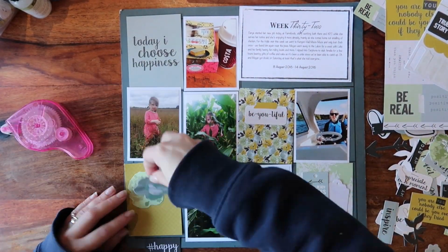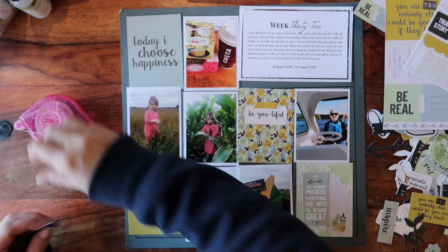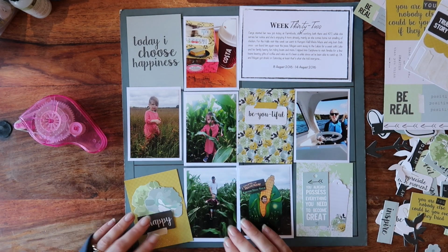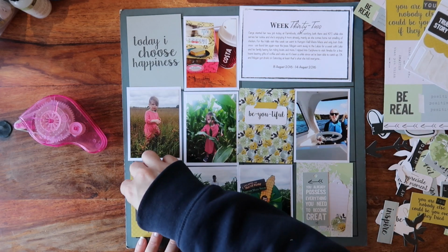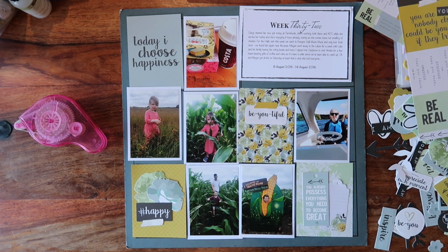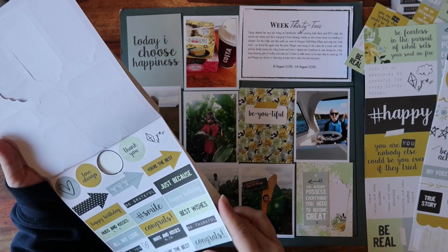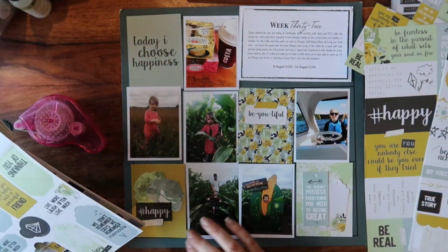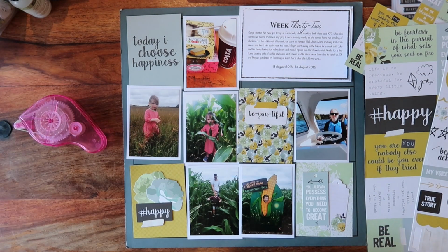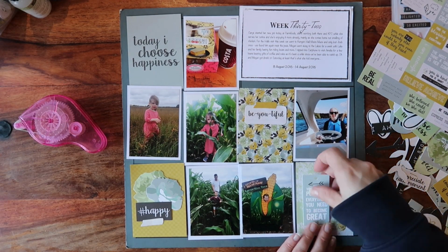So after messing about with a few different bits, I find that I'm liking the way the layout's looking, the composition across each page. So I'm going to stick down my little flowers along with my little #happy and my little washi sticker. There we go, that's the 6.5 by 6.5 paper pad. So you can see what I mean by the little cut apart pieces in there.